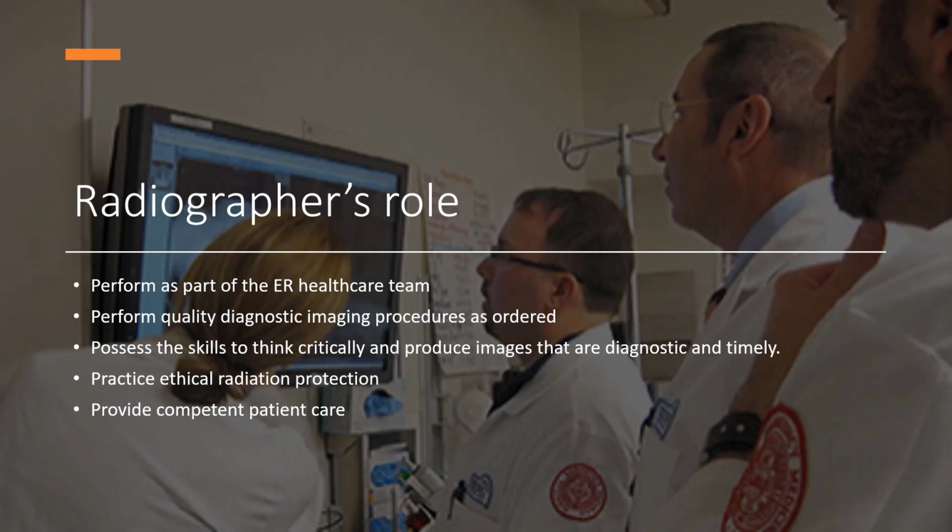I used to say you should be able to do an entire manual technique chart in your head and know alternate positions for every part of the body, and then you need more experience to be able to work in trauma. Anyway, you also need to have practical, ethical radiation protection knowledge and skills.